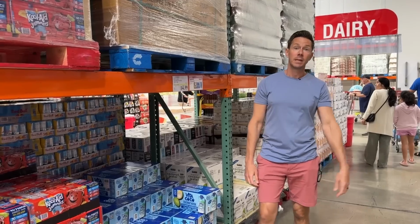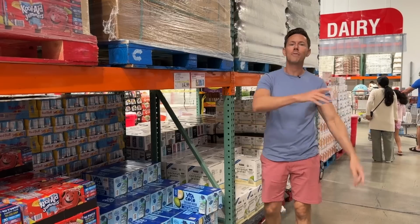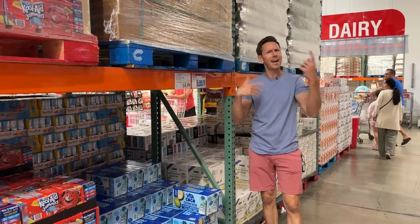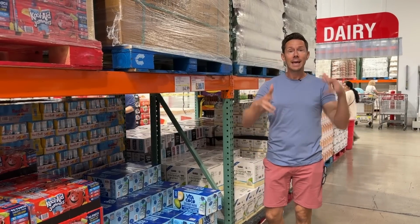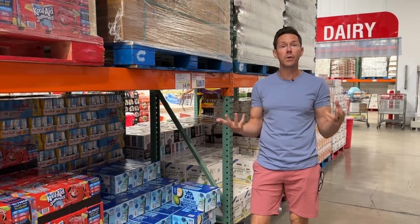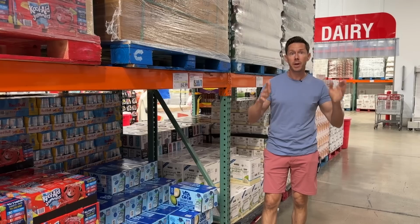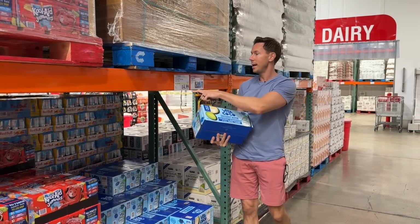There's some yummy coconut water on sale. And once again, this is a great reference to last week's video. There's a lot of tie-ins between this and the top 10 things to buy at Costco this summer. In that video, I showed my favorite coconut water actually lives yonder in the refrigerated section because it's superior for many reasons. But a lot of people will get this. It's this Vita Coco on sale.